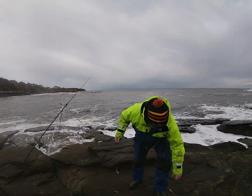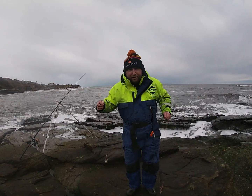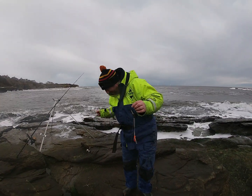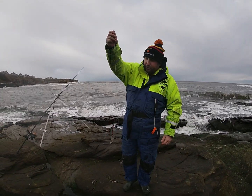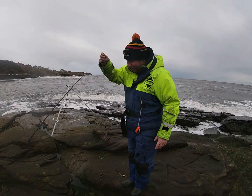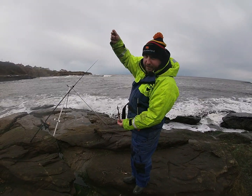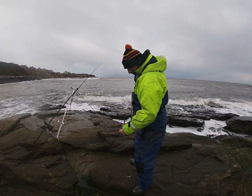I'll get a new bait on. It hasn't really took much of that, to be fair, but I'll get a fresh one on anyway. I've actually put 2 hooks on this one in case there's any little ones knocking about, which evidently has just been proven. So I'll get this a blast now.